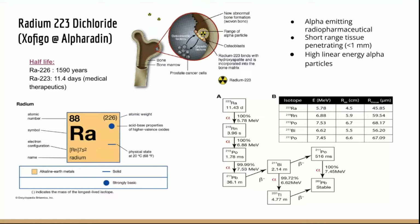For your information, radium-226 was discovered by Pierre and Marie Curie in 1898, and has a half-life of 1,590 years. Radium-226 is the most common naturally occurring isotope of radium. However, radium-223 is the most useful for medical therapeutics due to its half-life of only 11.4 days. Although it is present naturally in small amounts, radium-223 is manufactured for medical purposes by neutron bombardment of radium-226.